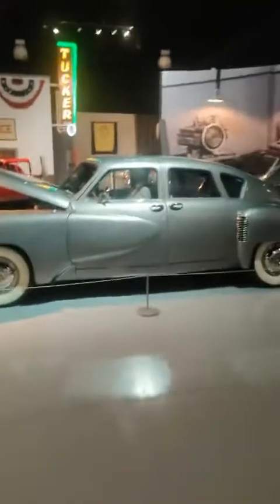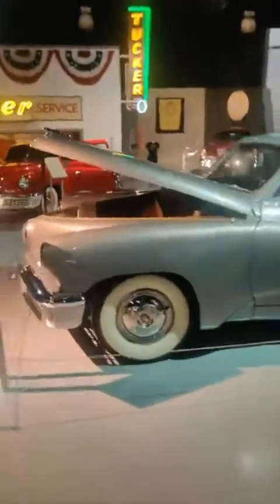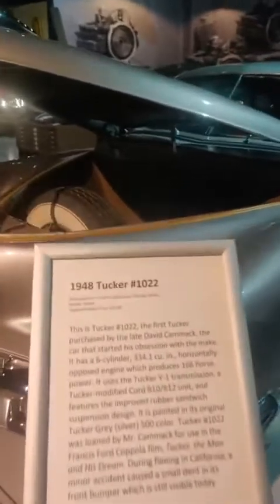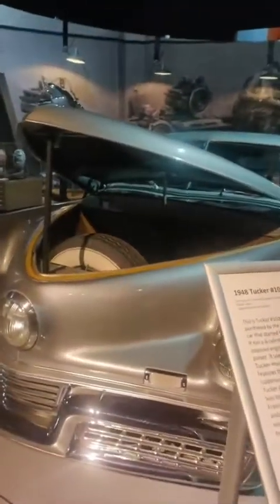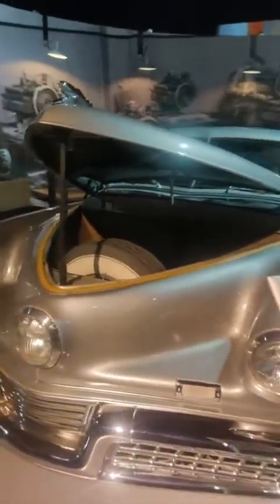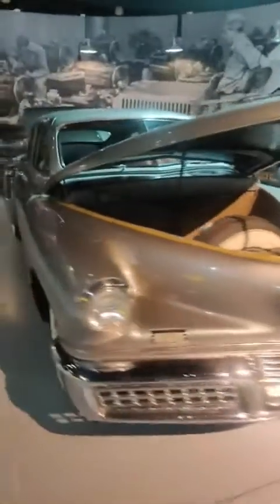But look at these cars. It's a shame that these cars never really got mass produced, because these cars, I believe, are way ahead of their time. Here's a 1948, purchased by David Comack. The car started his obsession to make a 6-cylinder, 331 cubic inch. The engine's in the back now. That's what's amazing about these cars. As you can see, the spare's in the front.